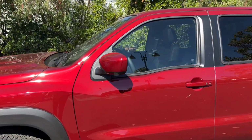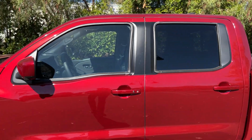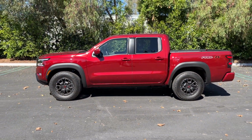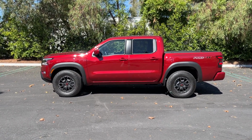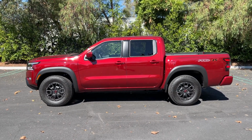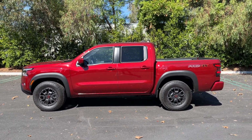Here we have body color matching door mirrors, body color matching door handles, dark painted window trim, and we'll step back to get the full profile. The wheelbase is the same 126 inches as the last generation Frontier. And if you want the Pro-4X, you can only have it in the crew cab configuration with a 5-foot bed.